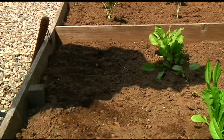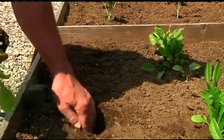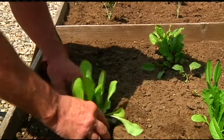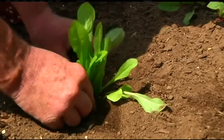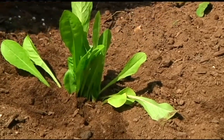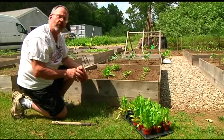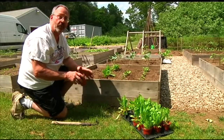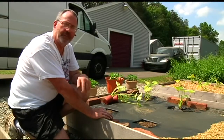Typically, I wouldn't do something like this at this time of day. Might wait till a little bit later in the day, or a cooler day, or even a rainy day when the sun is not as strong. But as long as they're watered in and they're good, healthy, rooted plants, and you're not disturbing the roots, so you don't get a lot of shock, then you're okay to plant them pretty much any time of day. Although evening is best.